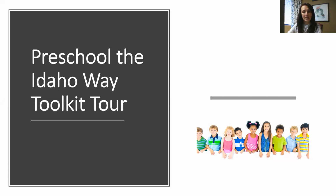The toolkit contains 7 sections, and they're intentionally designed to guide partners through that process of designing a community collaborative program that is authentic to their community needs. You can use the toolkit to find inspiration and to help you think through key decisions to bring or to enhance preschool options in your community. While it is intended to be comprehensive, the toolkit does allow for customization based on the dynamics of your community.